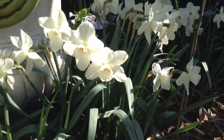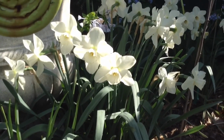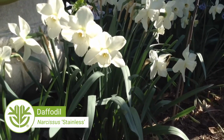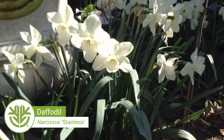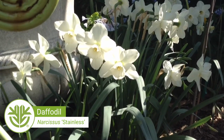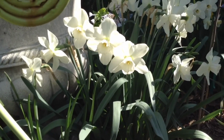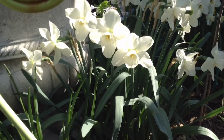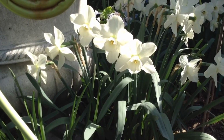Daffodils are just so nice because they have so many different flower colors. There's whites, there's yellow, there's bicolors, there's pinks, which I'll show you another one of those in a minute. Daffodils, you typically plant them 6 to 8 inches deep in the soil, but follow the company's directions as far as planting depth.